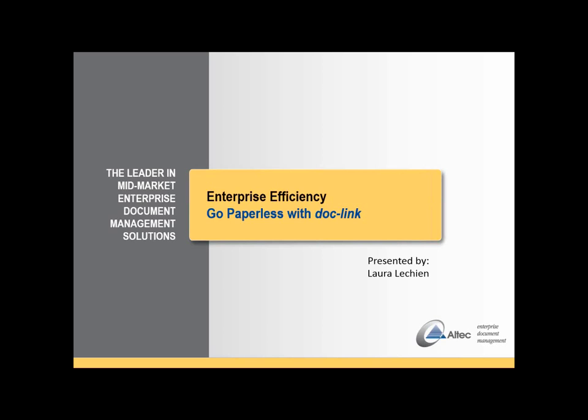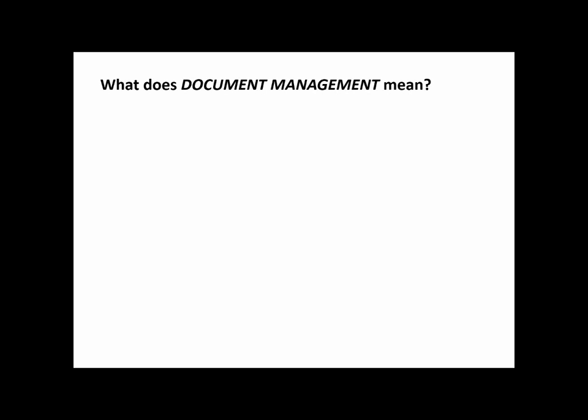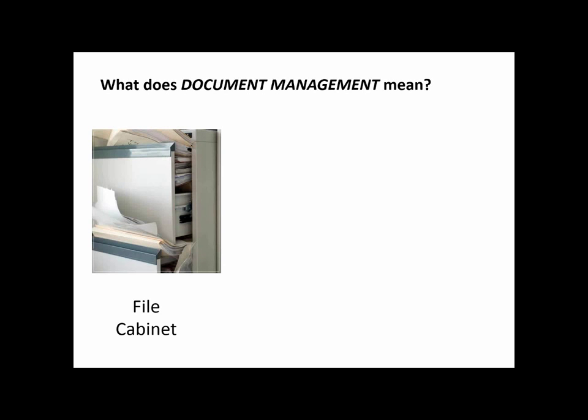I will show you ways how we can automate and streamline your accounting process and go paperless at the same time. So let's start with what document management means. Now, all of us are doing some form of document management, in some way.